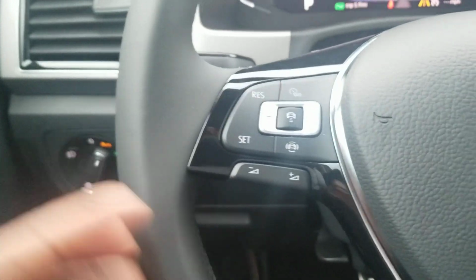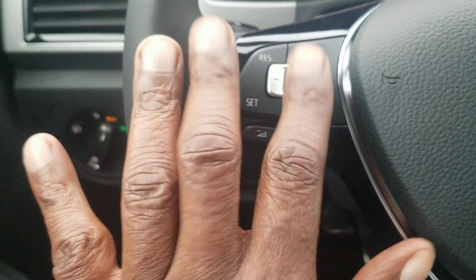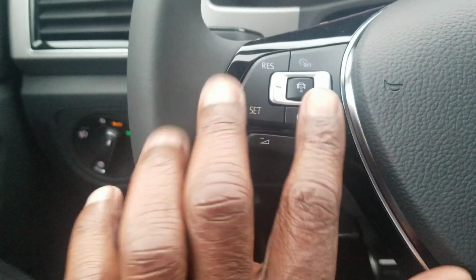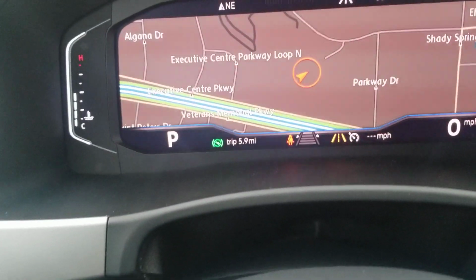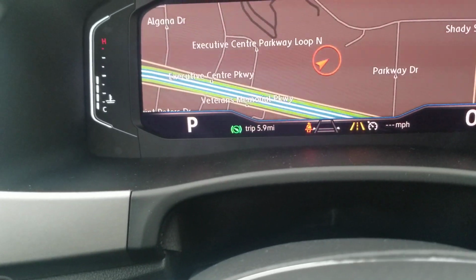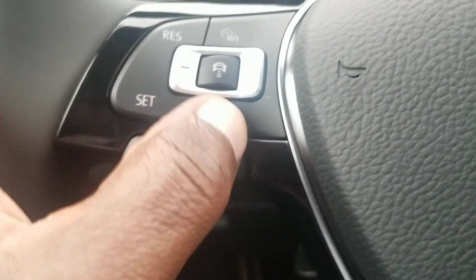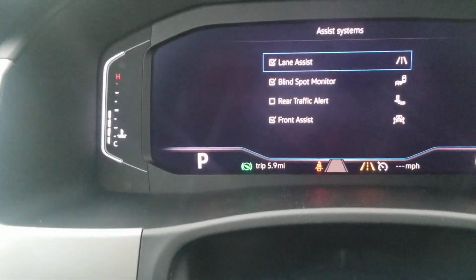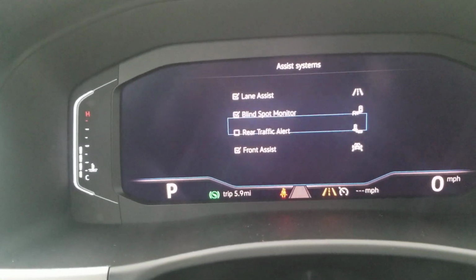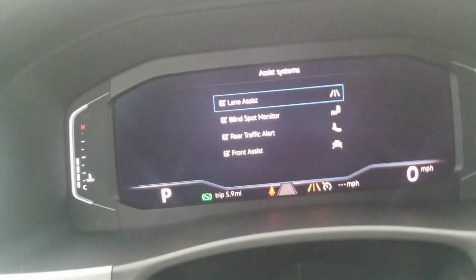Cruise control functionality is right here on the steering wheel, so it's at the touch of your fingers. Right. Your adaptive cruise control and following distance set is right there. See the lines move right there. Also, your assist systems, you have lane assist, blind spot monitoring, and rear traffic alert on this car, as well as front assist and of course adaptive cruise control.